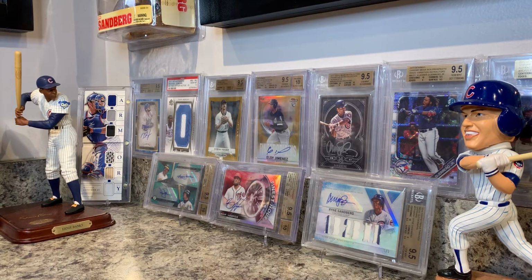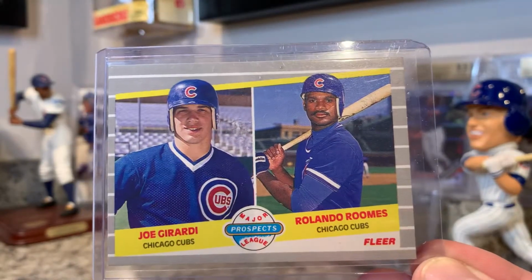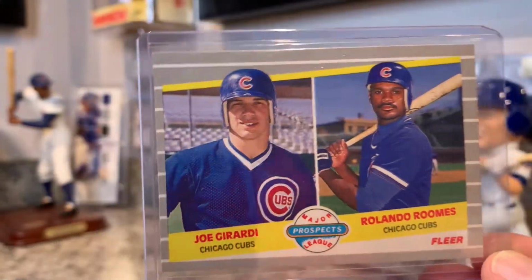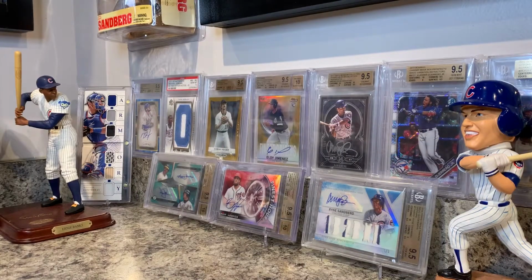Some random stuff. This was literally 25 cents, but I picked it up because that's Joe Girardi on the left. I thought that was hysterical. A lot of people don't know that he used to play for the Cubs, but look how young Joe Girardi looks in that card. Just a really cool pickup. I like the fact that he was on it in the Cubs.